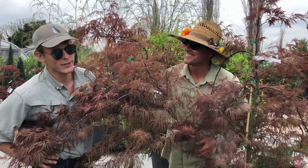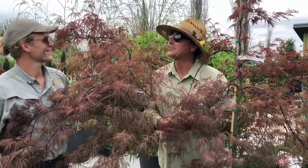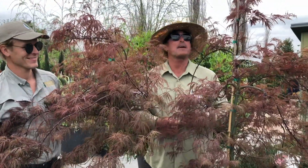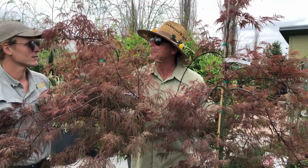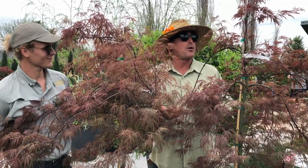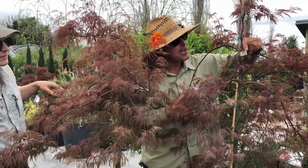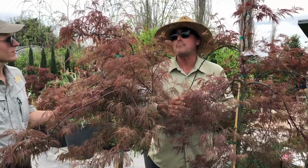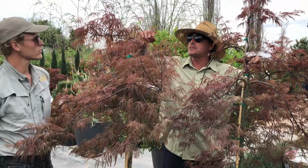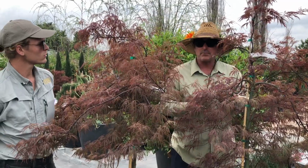Of course, Brandon, your favorite would be the Japanese maple. Yes, absolutely. But to be fair, I can't pick between all the Japanese maples we have here at the nursery. Yeah, I love them all. So I picked two today, Crimson Queen and Tamukeyama, and I love them both. You're going to get a little height difference. This one might get a little more vertical. This one might be semi-weeping a little bit more.